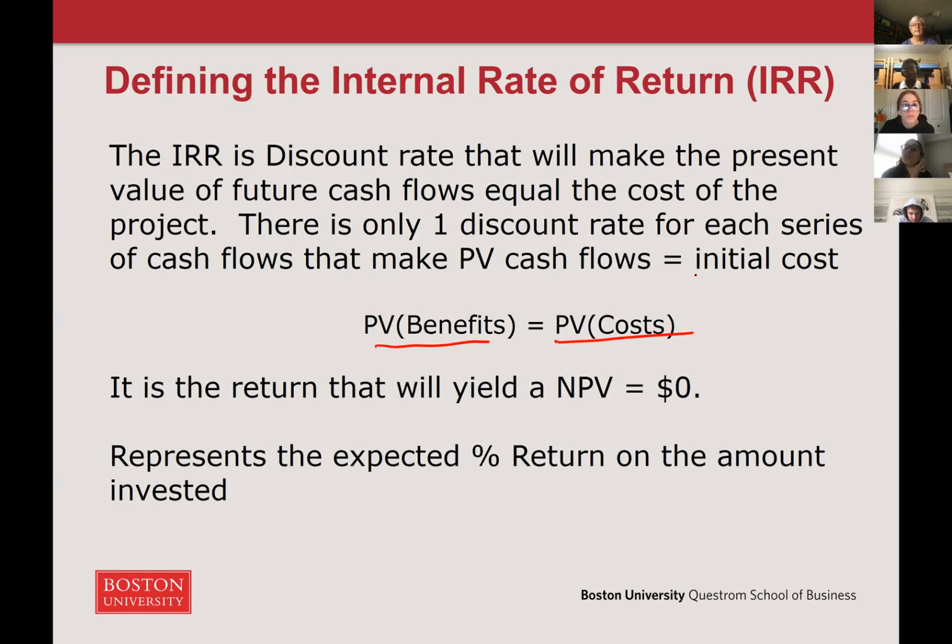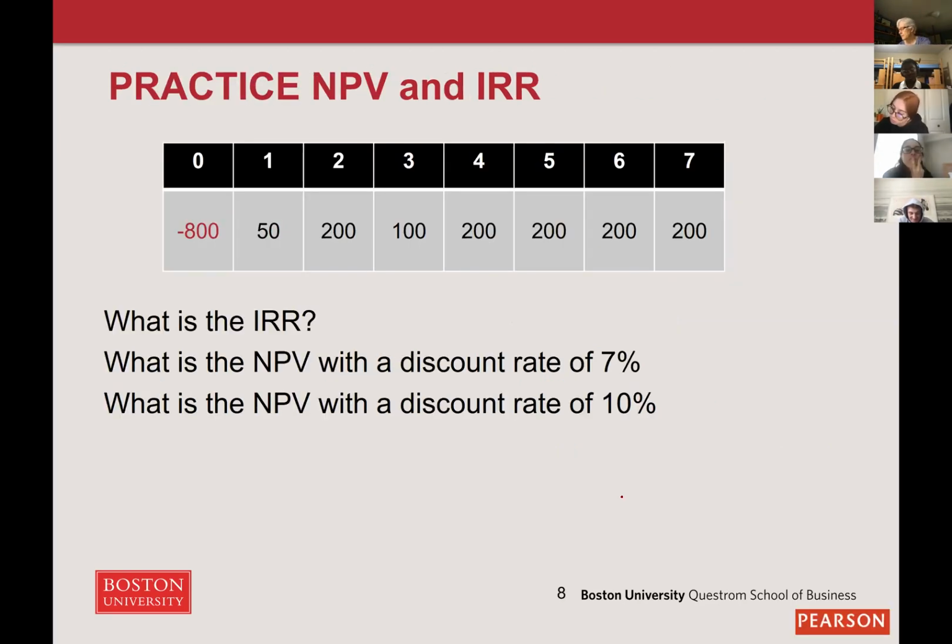But the IRR is the discount rate where you're making the present value of your benefits exactly equal to the present value of your costs. And if that is true, NPV is going to equal 0. What it's telling you is your expected return on your investment. So what we're going to do is play with some numbers here.